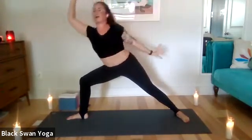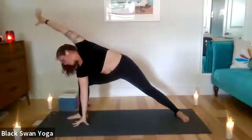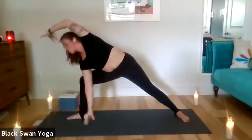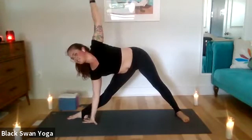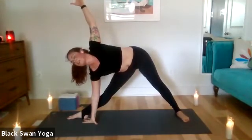Extended side angle, exhale, pivot forward. Come back to that warrior two. Straighten your front knee as you do. Inhale. Triangle pose, exhale, hips draw back, right hand down, left hand high. Stay here, take a big breath in.